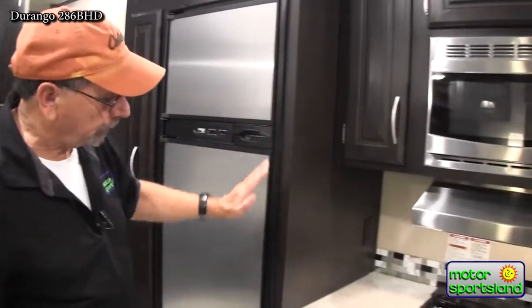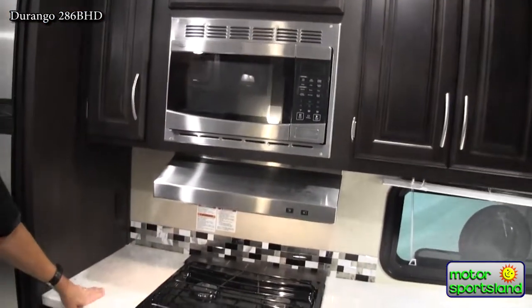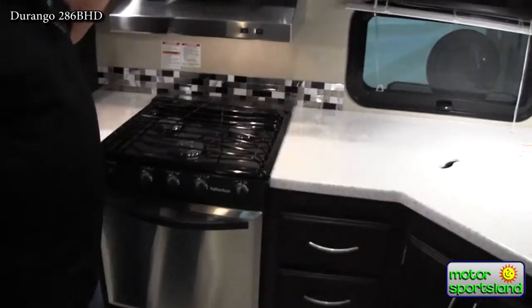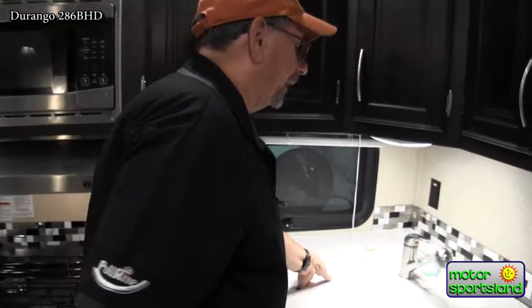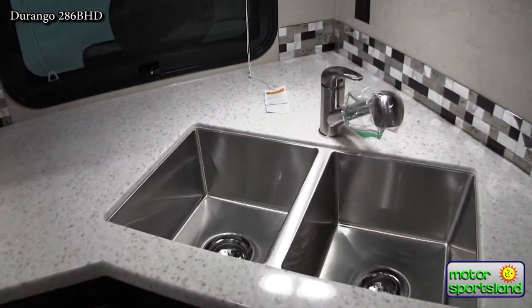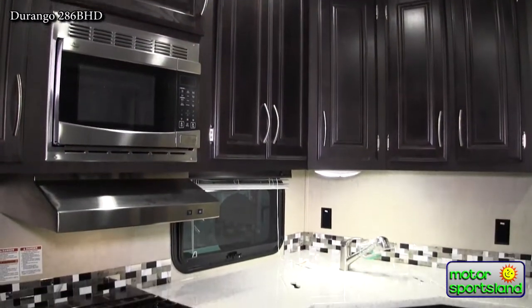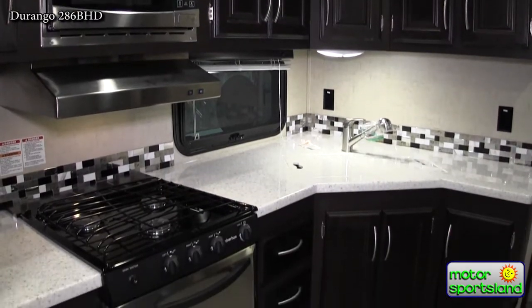As we go around, solid surface countertop, standard in every KZ product. Cabinets galore. I mean, they're just cabinets everywhere, and I just absolutely love their stainless steel and their deep sinks. I can actually put stuff in there and use it. I got great food prep area, although hopefully I'll be outside prepping it too and do from there.